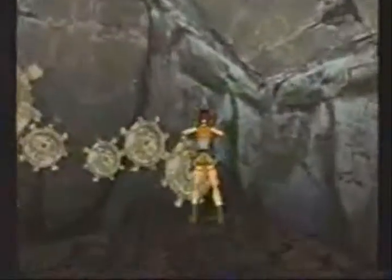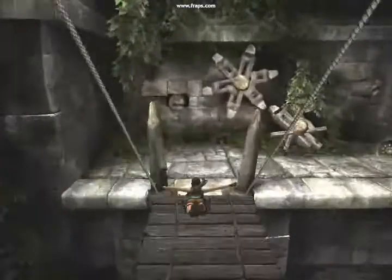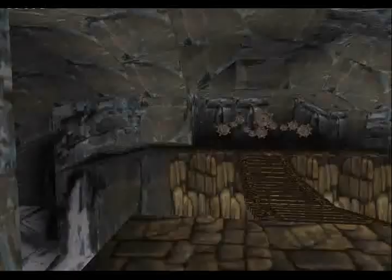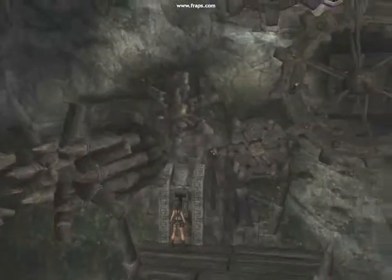And at the end of the cog puzzle, which we obviously changed, we still left a little homage to the original. The end of the passage up above the waterfall ends with a wall with cogs on it, which was the site of the original puzzle. But we've moved it into the waterfall area itself.